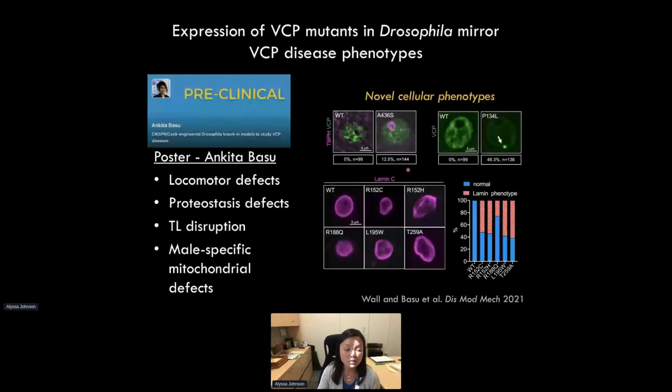And so I'm not going to go into as much detail on the characterization of our models, but one of my graduate students, Ankita Basu, is presenting a poster in the expo, and you can visit her poster to get more information about some of these disease models. But to summarize the bigger picture, we see a lot of defects that are really reminiscent of VCP diseases, and we've also uncovered some novel cellular phenotypes.